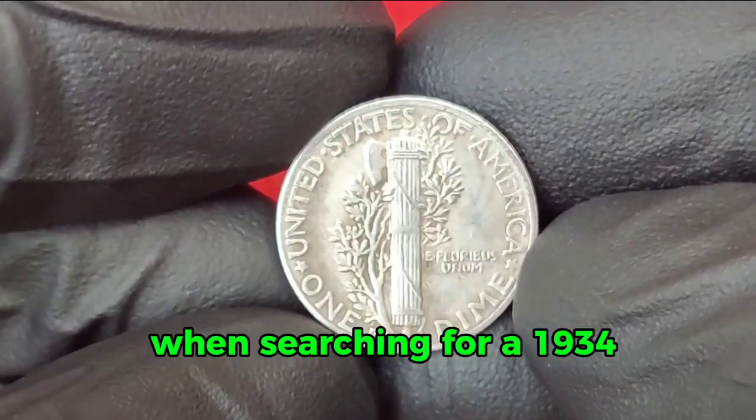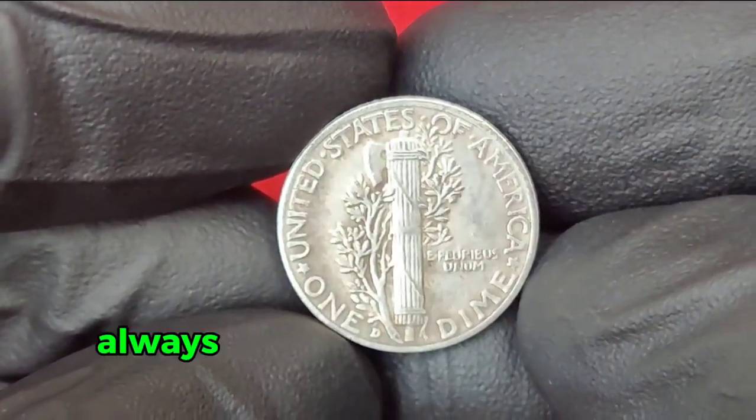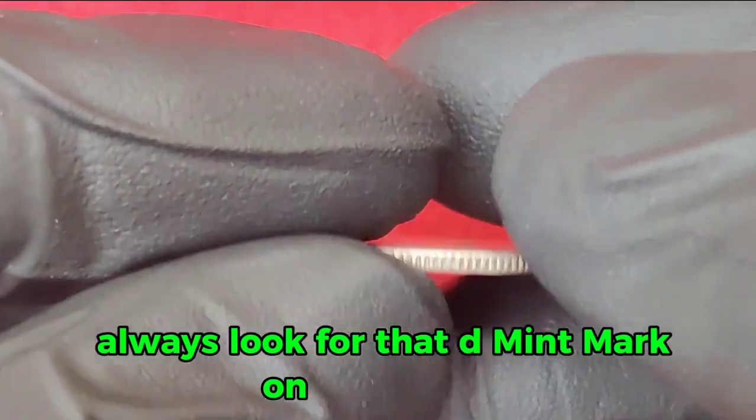When searching for a 1934 Mercury dime, always look for that D mint mark on the reverse.